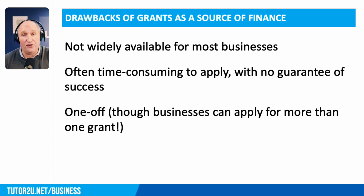And of course, there's also no guarantee that having invested all that time and sometimes money in applying for your grant, you'll be successful. So there is a risk that you spend money and cost and time, but don't actually get any financing at all. And I suppose the last downside is that grants by their nature tend to be one-offs. Though of course that doesn't mean that a business can't apply for further grants, perhaps from different organisations.